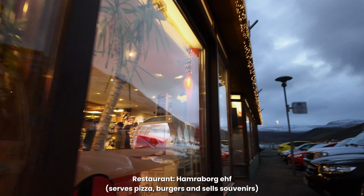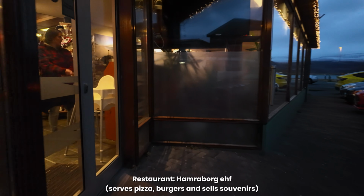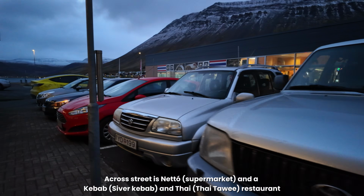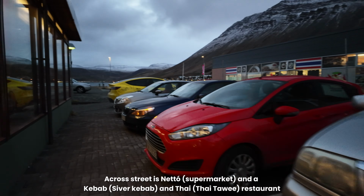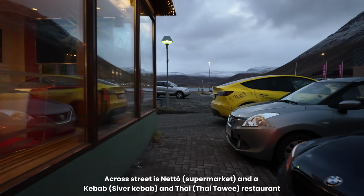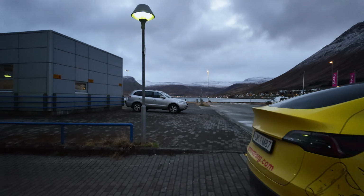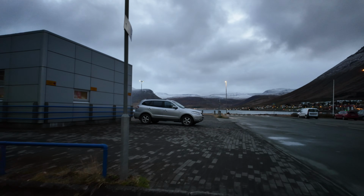Okay, so here's a pizza restaurant. Kind of a goods store, kind of like an all-in-one. Just walking the town. They even do deliveries. Look. Wow, cool. Someone left their car heating on. So it's just one block down and you get to the water.